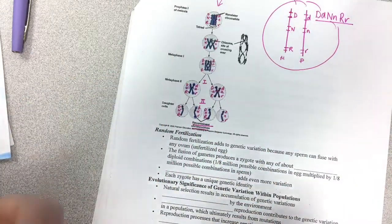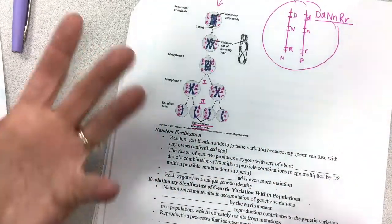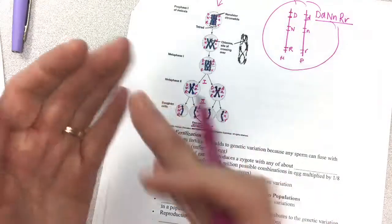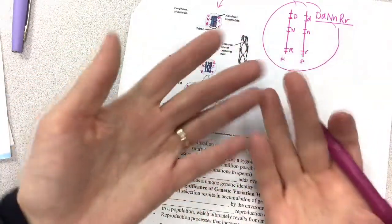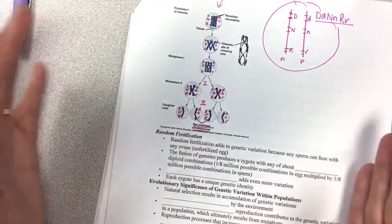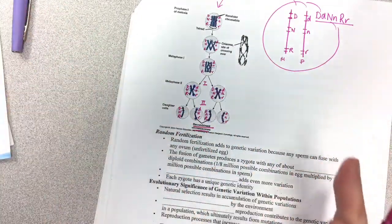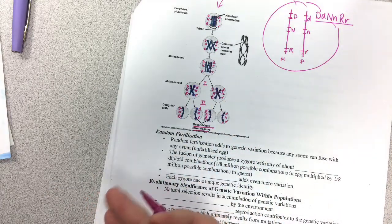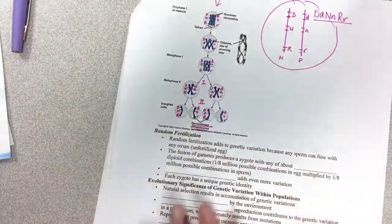That really lowers the chances that you will ever make the same egg or sperm cell twice in your lifetime. Which is why you can have parents that have 10 kids, and none of those 10 kids could look alike or even be anything alike. And this is why, even though you're literally half the DNA from your mom and half the DNA from your dad, it has to do with the independent assortment, how they line up, and crossing over.